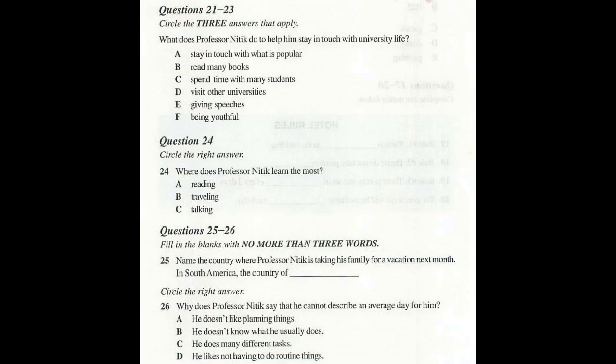Now turn to Section 3. Section 3. You are going to hear a conversation between an interviewer and a professor. First, you have some time to look at questions 21 to 26. Now listen to the tape and answer questions 21 to 26.